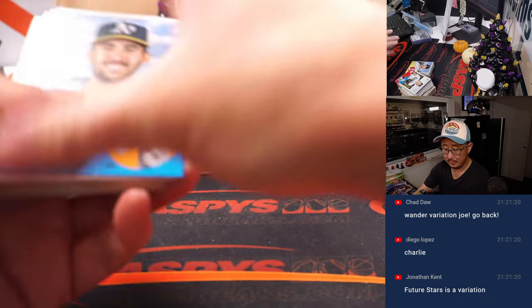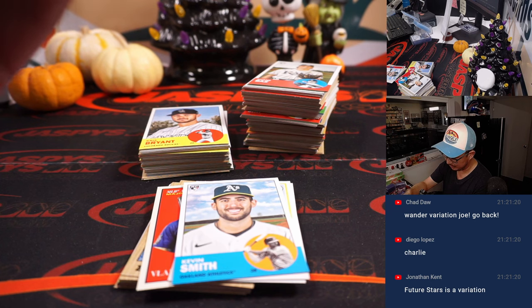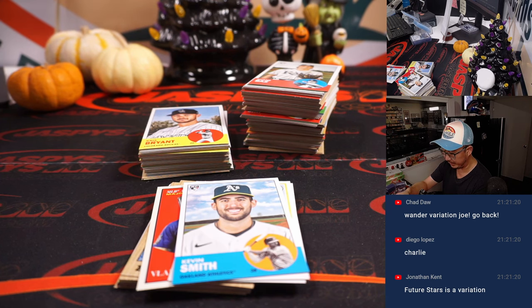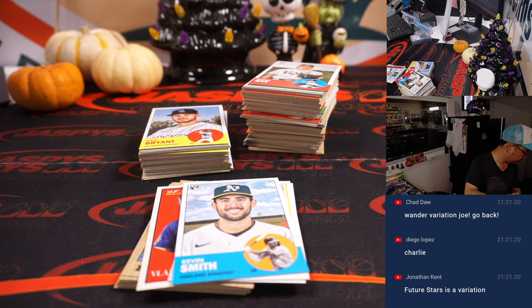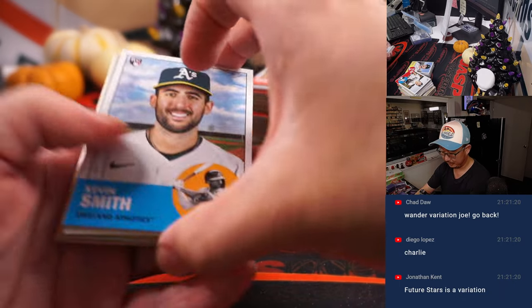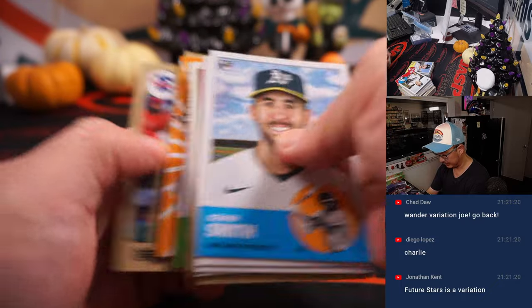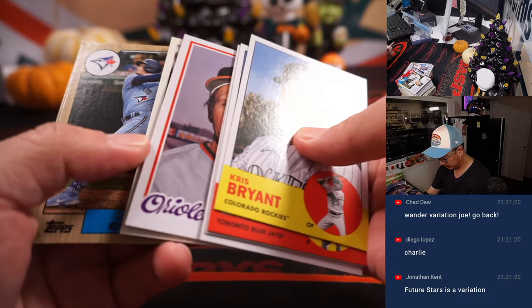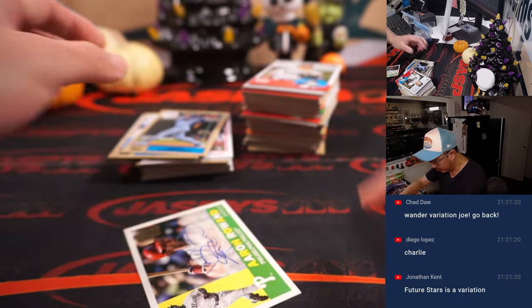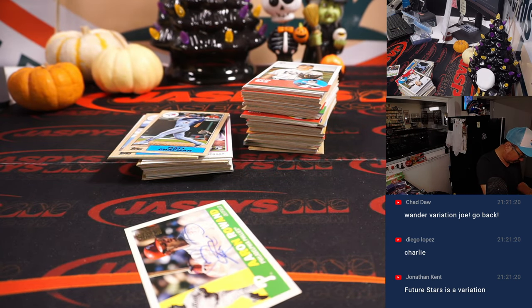Future Stars, did I miss a Future Stars? It's a variation. Charlie, call sign Charlie. But she's a civilian, Diego. You do not have to salute her. She's a civilian contractor. Wait, was there a Wander variation? It's too much Top Gun talk.